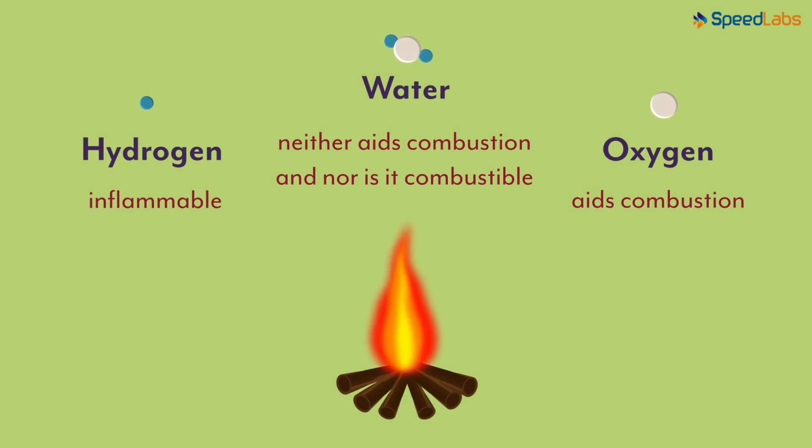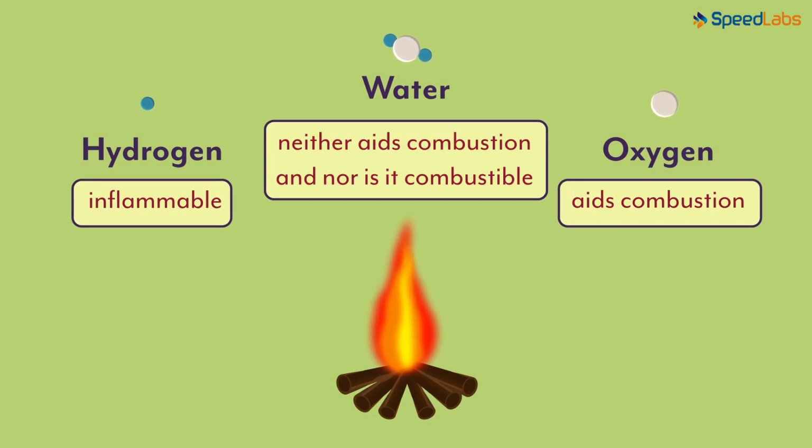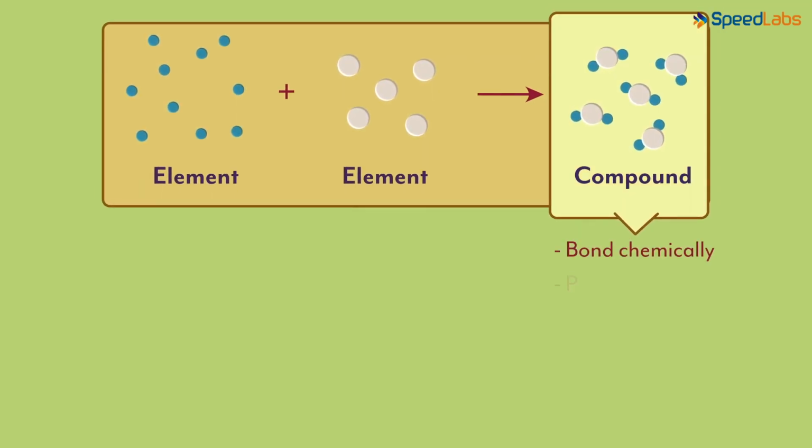So what did we learn here? Water, which has elements that aid combustion and are combustible, prevents combustion. What happens to water as a compound? What about the properties of the elements that make up the water molecule? When atoms meet to form a compound, they bond chemically and their properties differ from the pure element. Well, this is what a compound is in a nutshell.